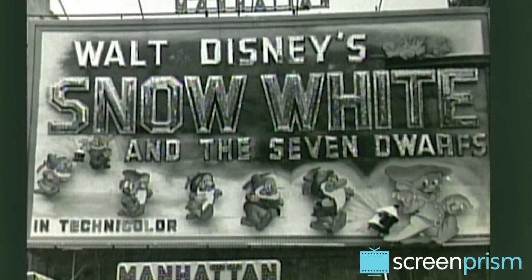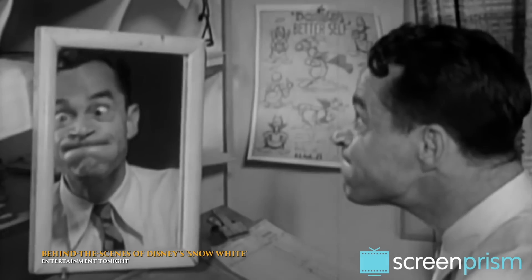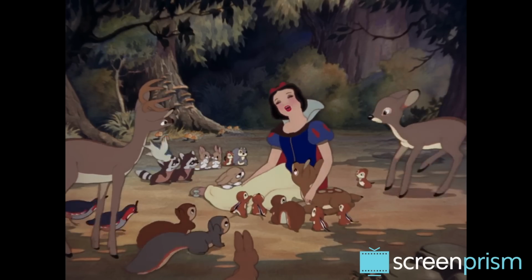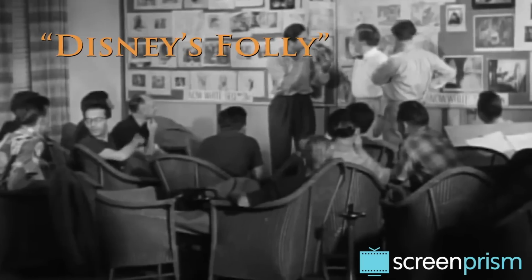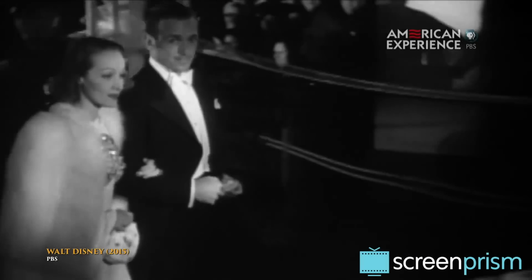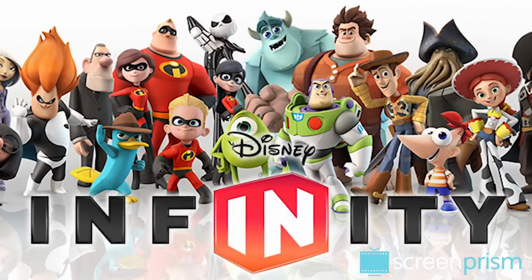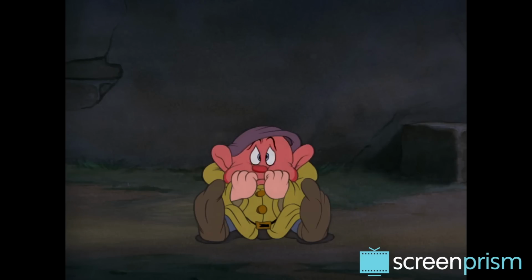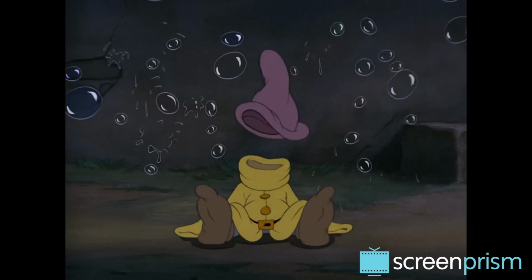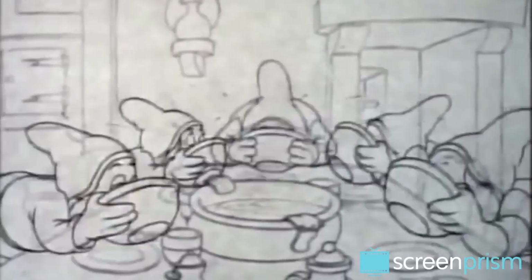To pull off a feature-length cartoon, Disney needed to create a brand new style that married the Disney spirit with a form that would appeal to a wide audience. During production, executives called Snow White Disney's folly. No one believed that anyone would pay to watch a feature-length cartoon in theaters. That seems ridiculous to us now in our world full of Disney franchises, theme parks, and merchandise, but none of that would exist without the leap of faith it took to make Snow White, and the new style of visual storytelling that came out of the movie.